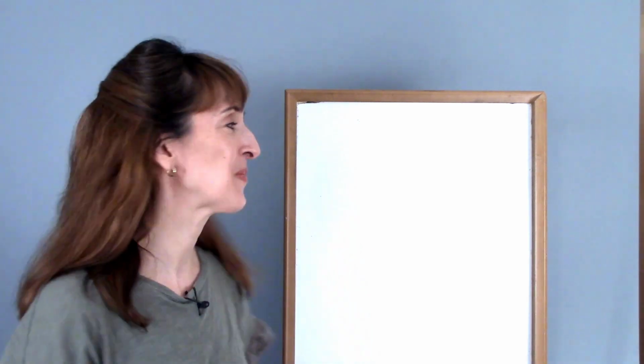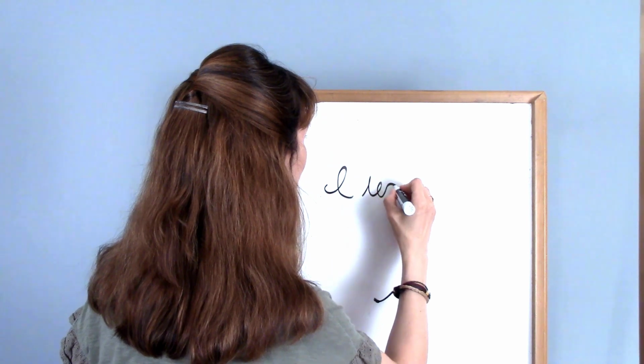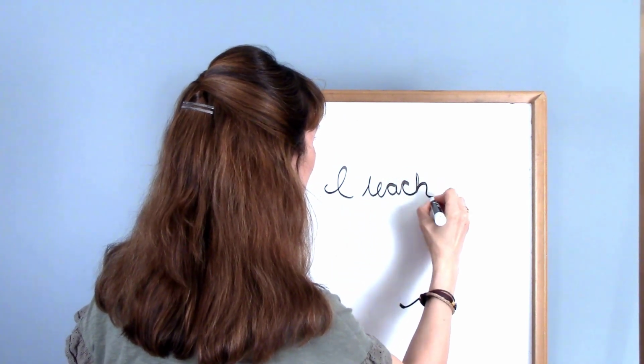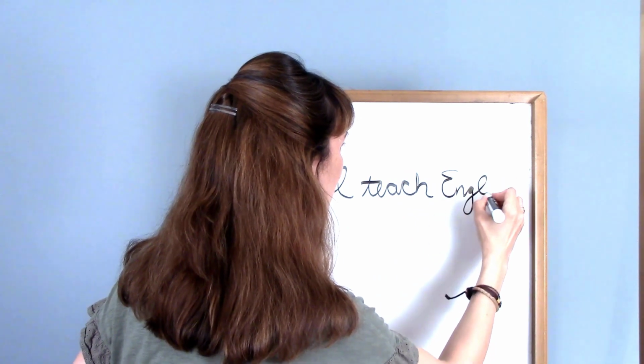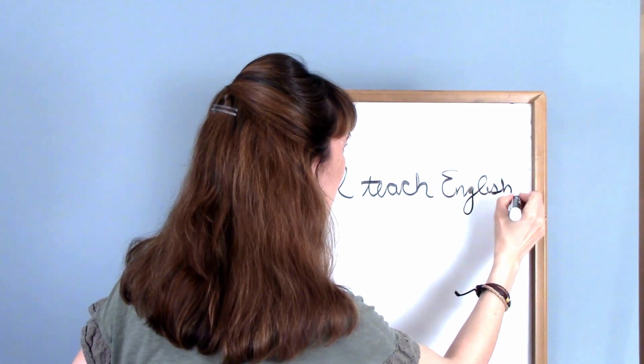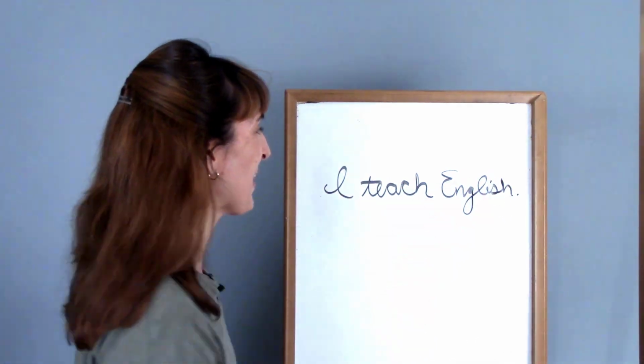One rule in cursive is to finish the final letter of a word and then go back to dot your I's and cross your T's, like this. I crossed my T, I dotted my I.